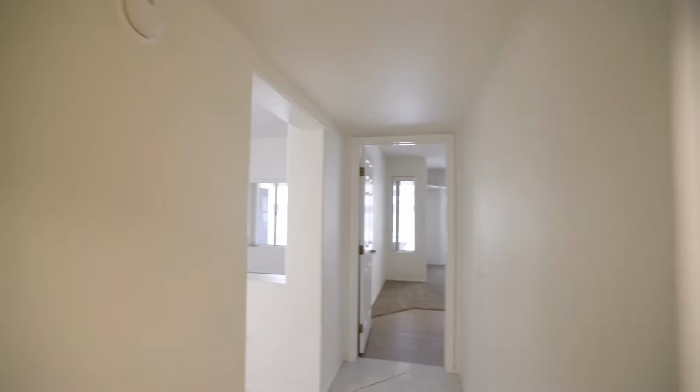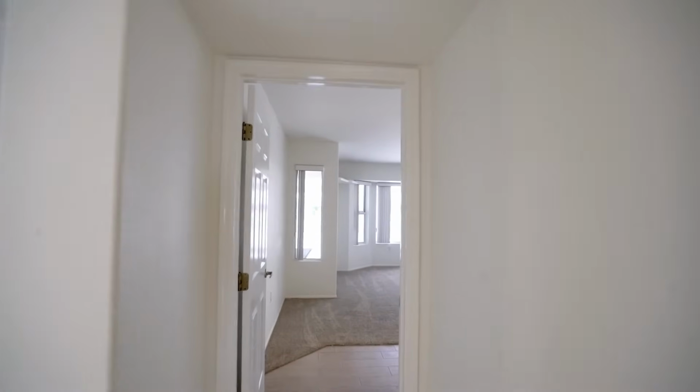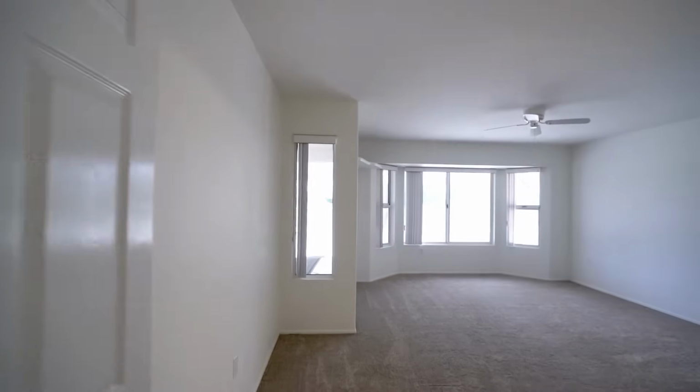The secondary bedroom is perfect for guests, or can be transformed into a second office, workout room, or media space.